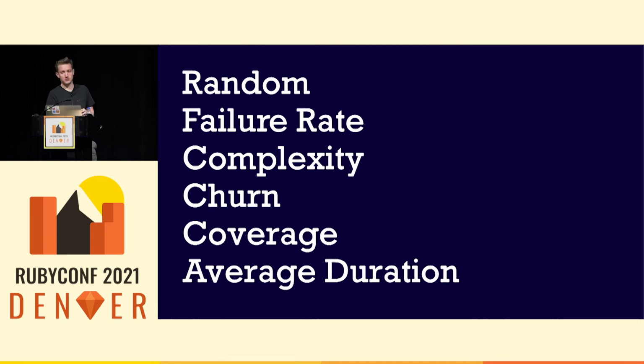Complexity and churn is often used together. That is your danger zone in the app: files which have a lot of code, are complex, and which change a lot. So we calculated the complexity and churn, and which test executes this area of the app. We calculated coverage of each test, how many lines of code a test covers, and average duration is just how long a test takes. So the idea was executing tests which are fast first. So we came up with this prioritization.